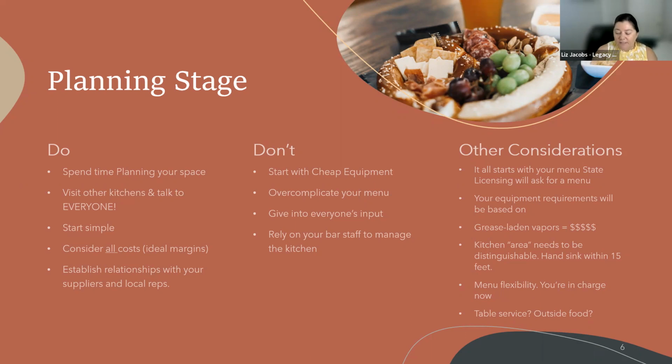Definitely plan on starting simple. You're going to need to provide a menu to the Division of Hotels and Restaurants during the application process for your kitchen, so you definitely want to keep that in mind. It all starts with the menu. If you want to start off with a few appetizers and a few bar eats, that is definitely recommended. You can always add later.